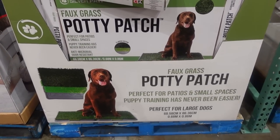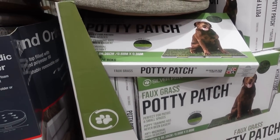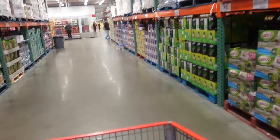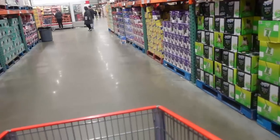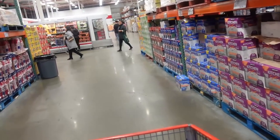Anyone has a doggy, a puppy, or a dog, your fake grass is $59.99. So this is Tuesday afternoon, quite late. A lot of people will be with their children after school, but this is not a bad time to come to Costco people-wise because there's not really many people around.